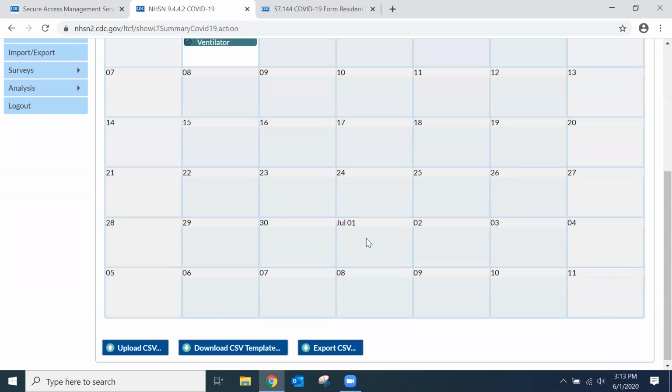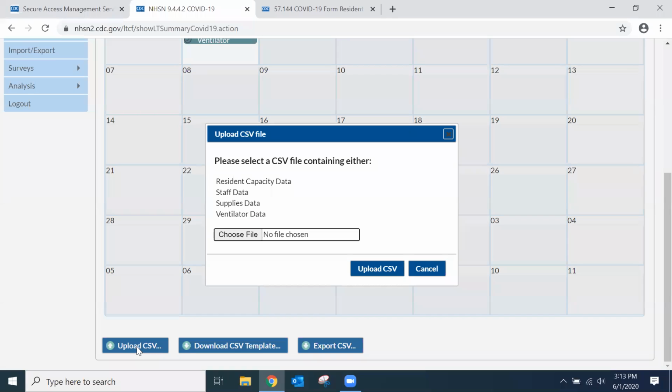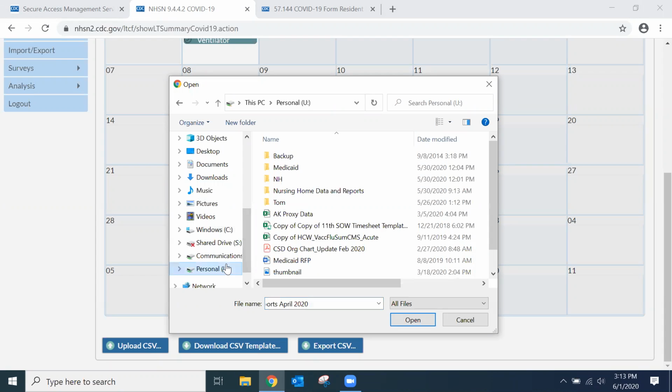So that's one way of entering your data. The other is the CSV template, which you can just upload right here. And I think I still have one saved. I'm going to go look here. I mocked one up not too long ago, just for such an occasion.